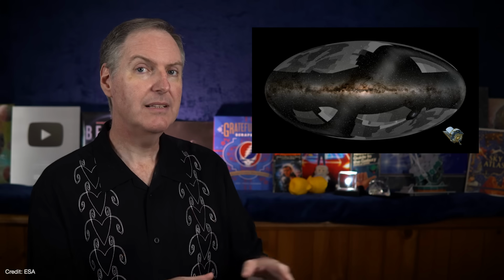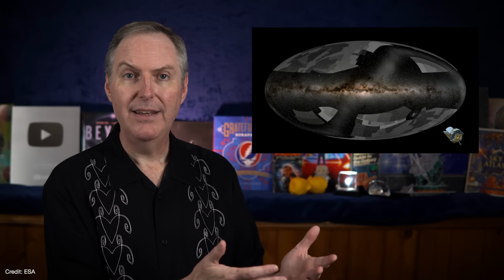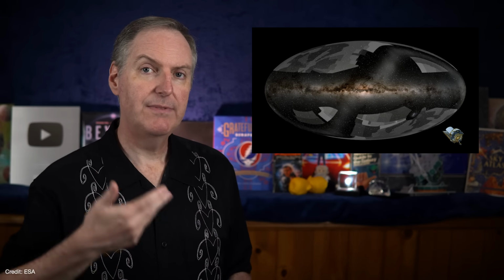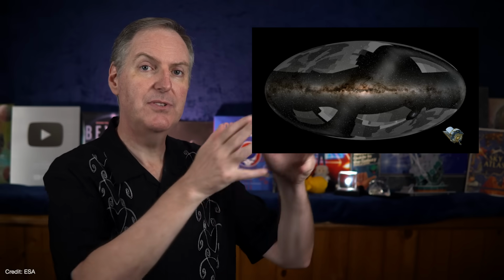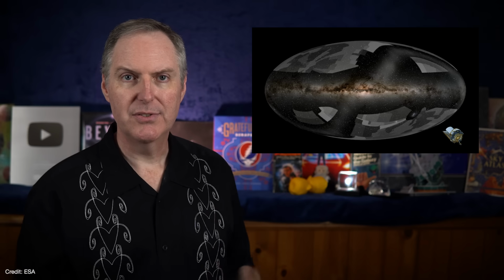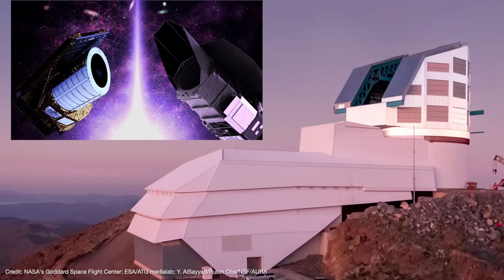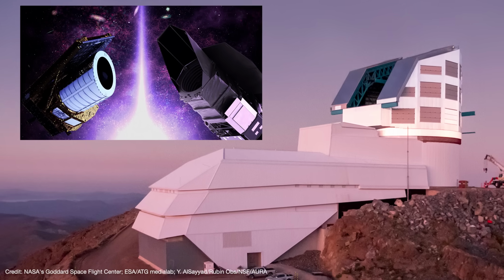Euclid will likely observe the entire area of the sky that Roman will scan. And that means Roman's more sensitive and precise data will then be used to apply corrections to Euclid's and extend those corrections over Euclid's much larger area. Between Euclid, Rubin, and Roman, we're about to learn a great deal more about the universe, from its very beginnings to possibly its ultimate fate.